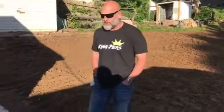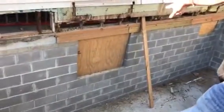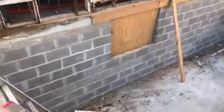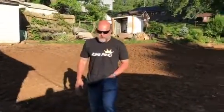We have totally completed this project other than a couple incidental items. This door right here that goes into the crawl space that we created is going to have hinges and a handle put on it and be framed out. It'll look really nice when we're done.